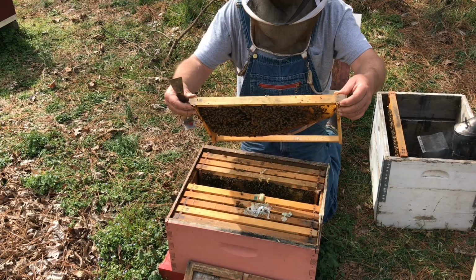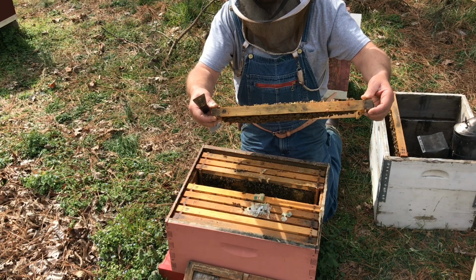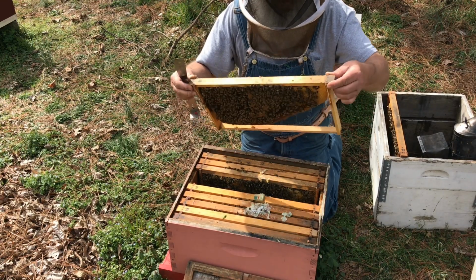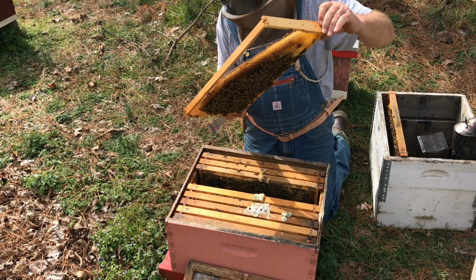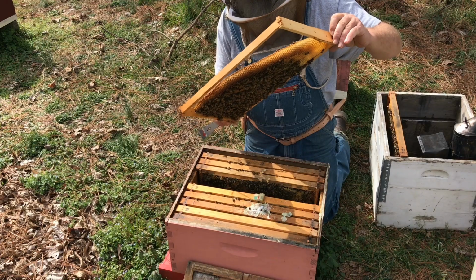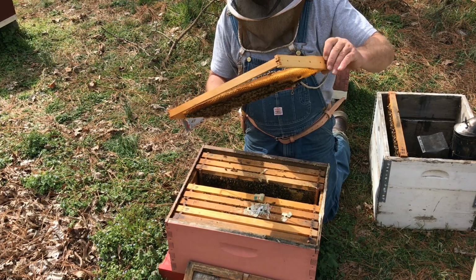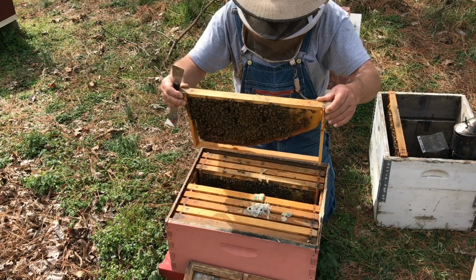And I can already tell you I'm not going to put sugar back on this one. They got lots of capped stores. Eggs, larvae, looking good. I'm really pleased with the way my bees did this winter. And it was a wild winter. Really crazy. I'm trying to see Her Royal Highness. I don't need to because I've already seen signs of her, but you know, I still like to say hey.